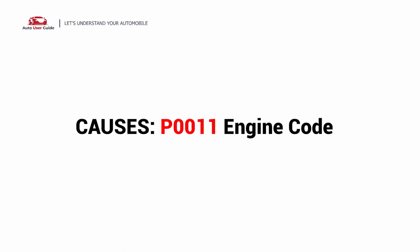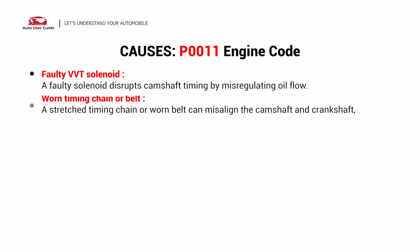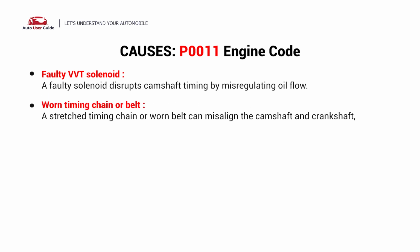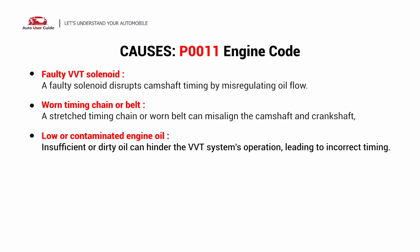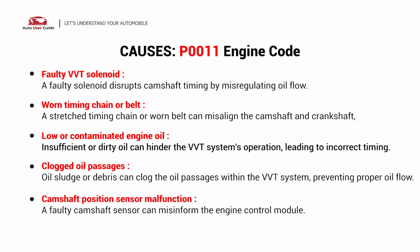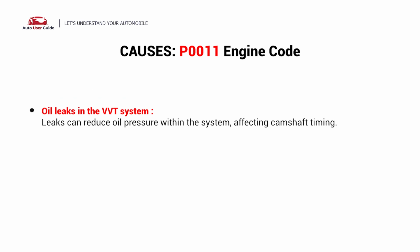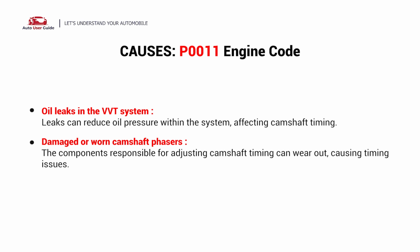So, what causes this imbalance? Here are the most common culprits. This error could be caused by these possible faults in your car: faulty VVT solenoid, worn timing chain or belt, low or contaminated engine oil, clogged oil passages, camshaft position sensor malfunction, oil leaks in the VVT system, damaged or worn camshaft phasers.